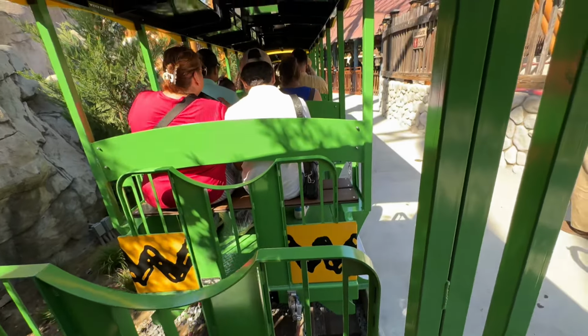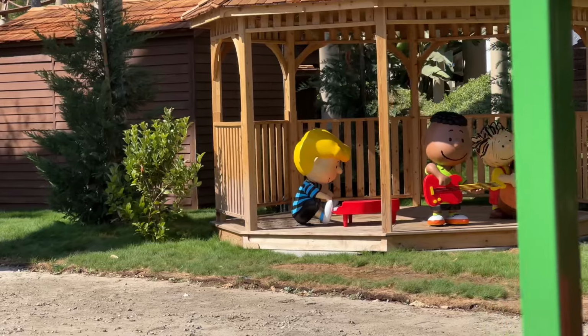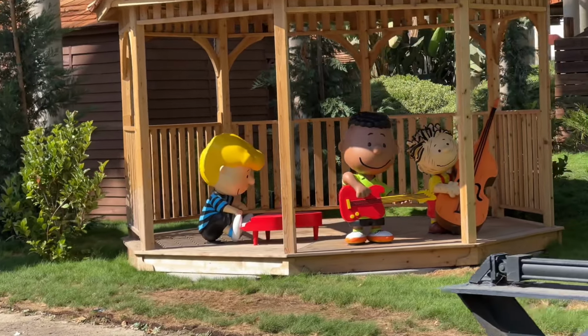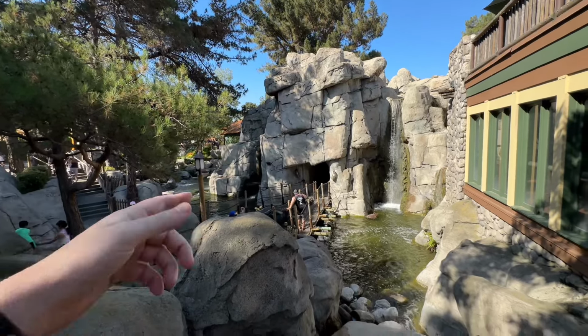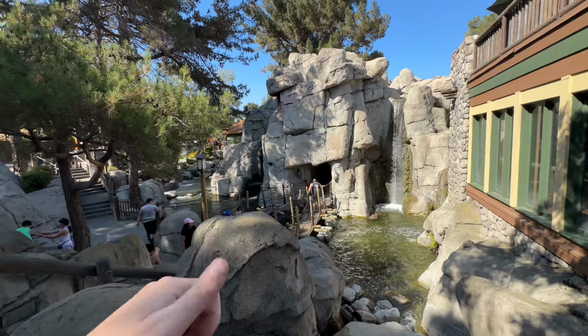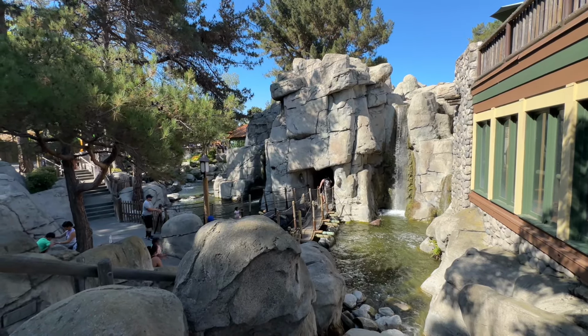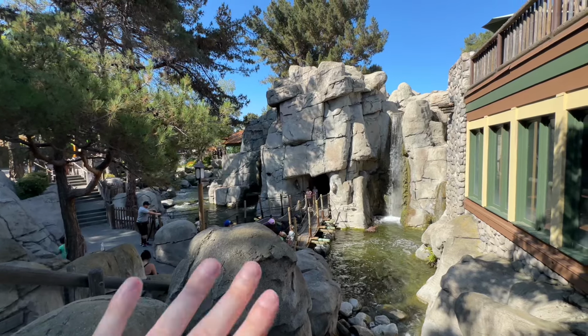Okay, we finally made it on, and yes, it is in fact electric, which is pretty cool. Just got off the Beagle Express, so much fun, really cute. The little ones are gonna love it. And look at this over here, the waterfalls are back on and the barrel bridges have been completed. So again, huge thumbs up. I'm glad that this is done. I wish it would have been done on opening day, but hey, that's part of the past now. I'm just happy that this is all complete.